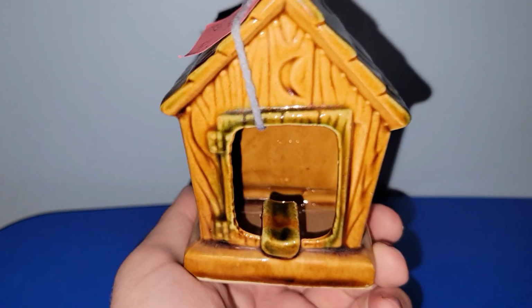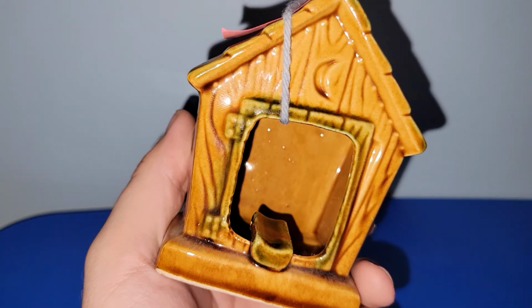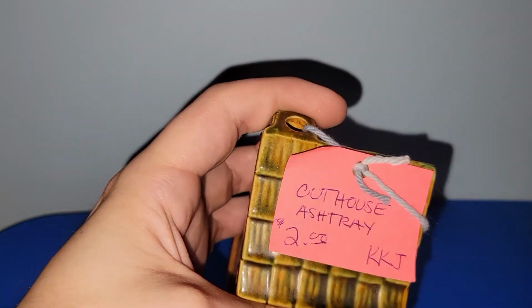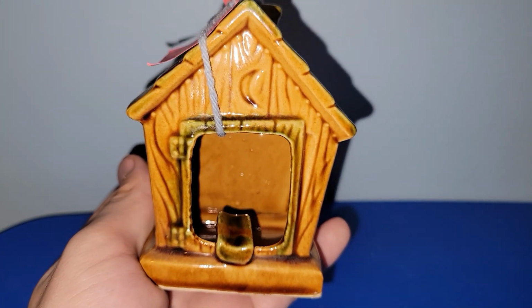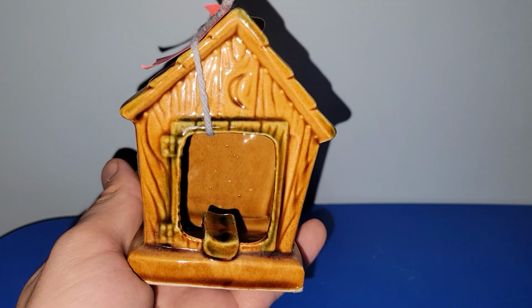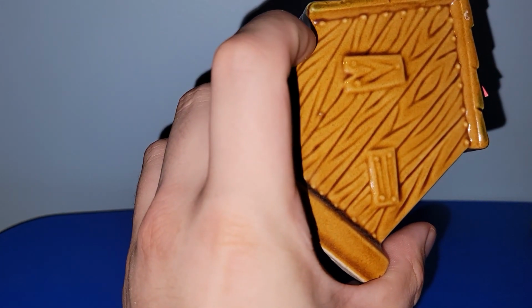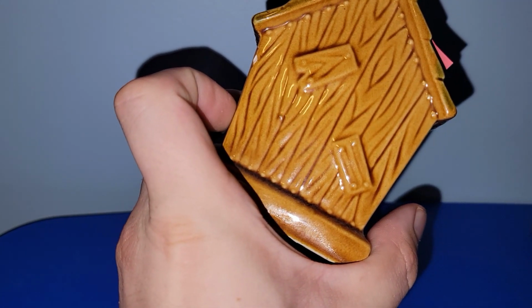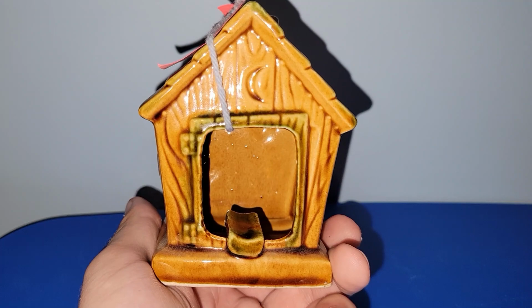Okay, so now we're going to go ahead and check out the small stuff. For only $2, I did pick up an outhouse ashtray, and what I really like about these is that you can actually burn incense in them, and there's a little chimney there so you can watch the smoke come out of it. This one's definitely got fall vibes to me, so that's why I picked it up. There are no marks to say who made it. It does have one small little ding right there, but I think I can probably nab $7 or $8, because I think that's really fun.